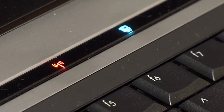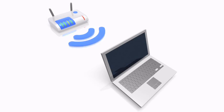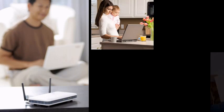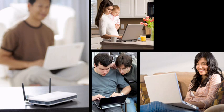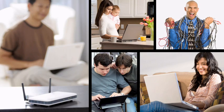A wireless network is something that lets your computer access the internet without using any wires or cables. So if you have a wireless network at home, you probably have a device called a wireless router, which transmits data to your computer remotely. The biggest benefit to using a wireless network is convenience. It lets you move around and work on a laptop anywhere in your house or your business, and you can also connect different computers to the internet without having to deal with a big tangle of messy wires.